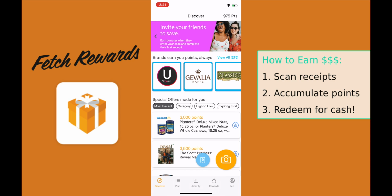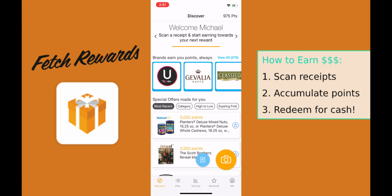So I highly recommend checking out this app and start scanning in those receipts, because the quicker you do, the more points you'll accumulate and you'll start earning money right now.